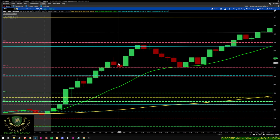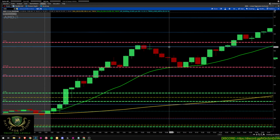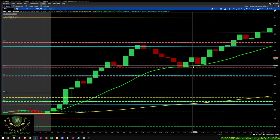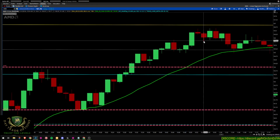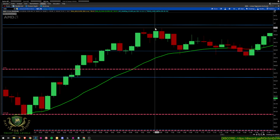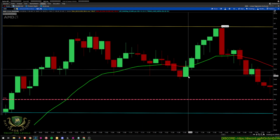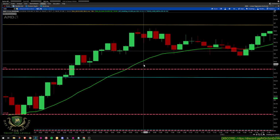But this was the perfect pullback to the 161, and then the move. This is when you add in for more upside, and then it actually pivoted off the 164, came back down to the 160, and this was your new entry right here for more upside. And actually I would have held it probably to this, the long LRC. You can see how important they are. They literally are like walls. So I'm definitely using those going forward in pretty much every stock that I trade.